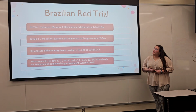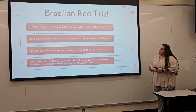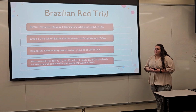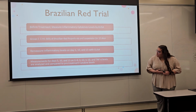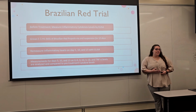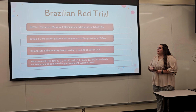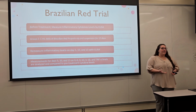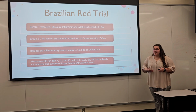And then before the treatment, we're going to be measuring those inflammatory cytokine levels by ELISA. Group 2 is going to be given 1 milliliter daily of the Brazilian red propolis via oral suspension for those 12 days, and then we're going to be remeasuring those cytokine levels on days 5, 10, and 15, and we're going to compare and analyze them to the pre-treatment cytokine levels.